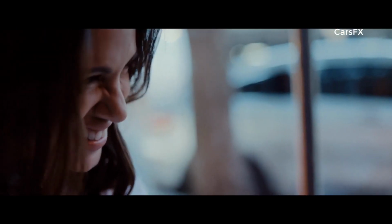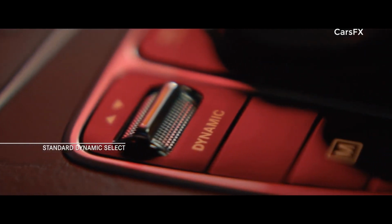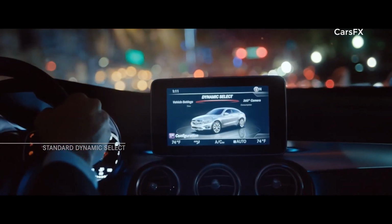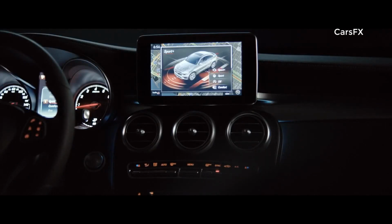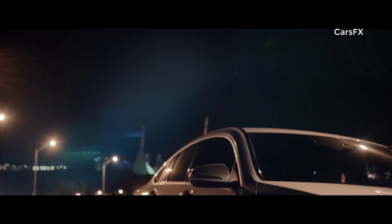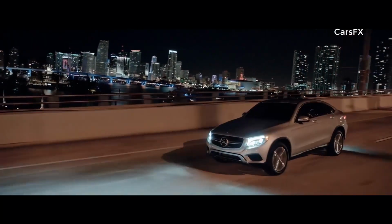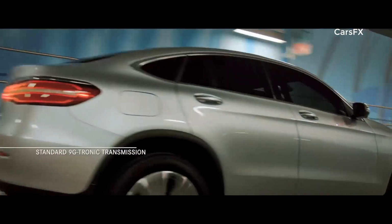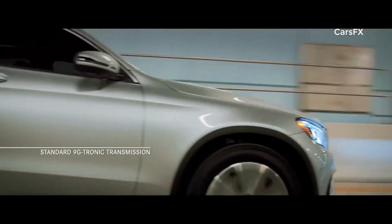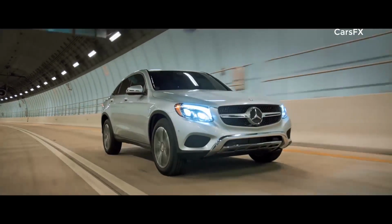Whatever your mood and whatever the driving conditions you may be in, Dynamic Select allows you to personalize the driving experience with a simple turn of a dial. There's Eco Mode, Comfort, Sport, Sport Plus, and even an individual mode to customize your driving experience that much further. Ninegetronic is a Mercedes-Benz exclusive. This bit of engineering wizardry translates into enhanced responsiveness and agility.